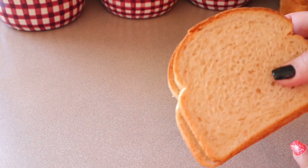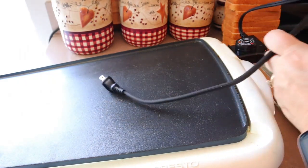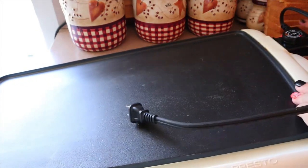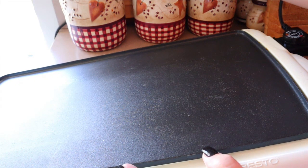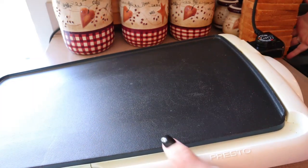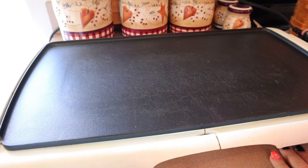So obviously, I have 12 slices of bread here, so we're going to have 2 slices of bread per serving. And one thing I learned the last time is don't oversaturate your bread. I had really oversaturated the first few slices of bread that I did the last time and ended up running out of the stuff. So I'm going to turn my griddle up to right about 400.